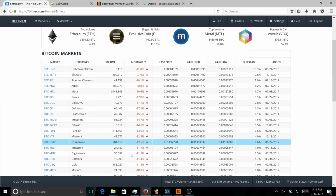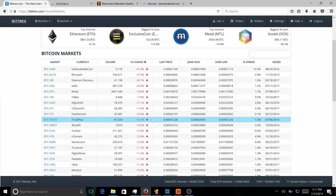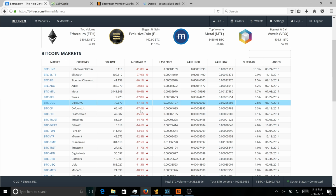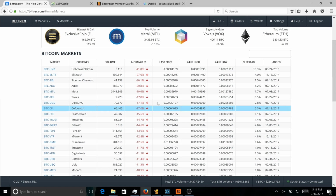This is the Doom list. This is the ones that have lost the most. A lot of times, if you can find a coin that has a lot of support on this Doom list, it's actually a very good buy for that day.